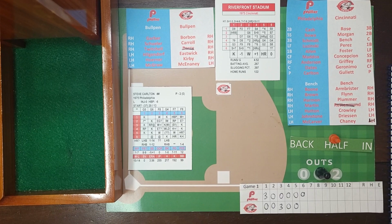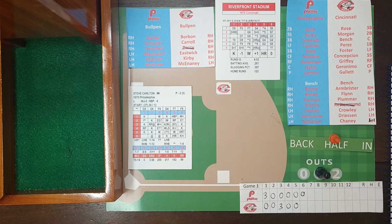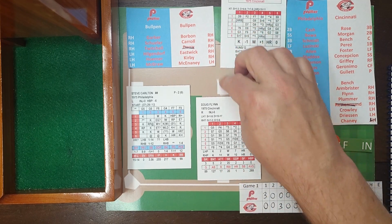And now the Reds need a pinch hitter. They've already used Redmond. Now they need somebody else. Who do they want to go to? They don't have much left from the right side. They do have Doug Flynn. He's actually a .268 hitter, so they will go to Doug Flynn. Oops. They will go to Doug Flynn.